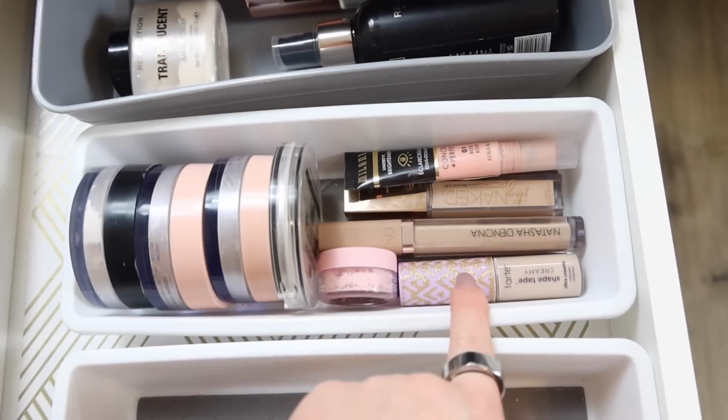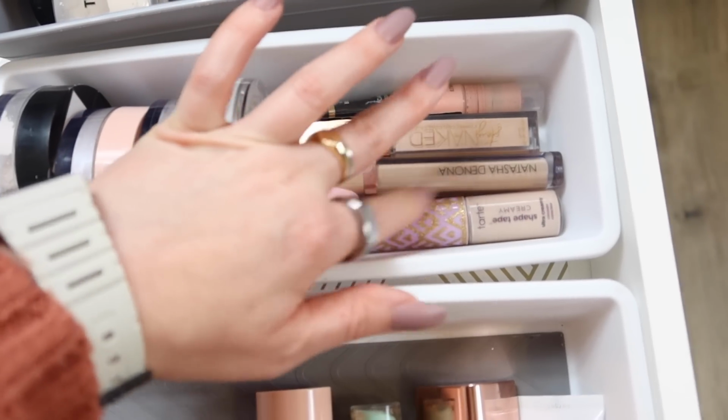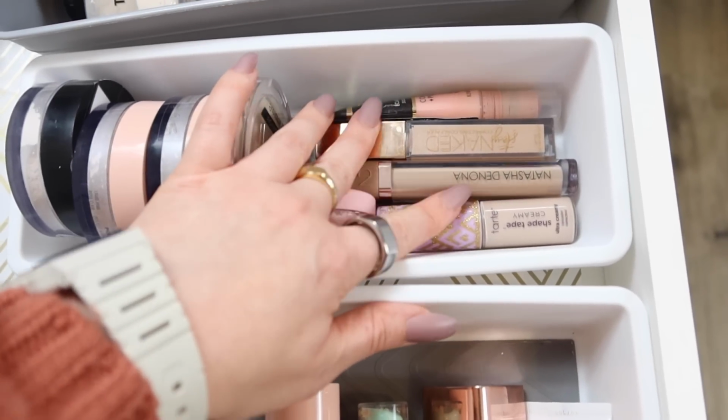Then I have my concealers and correctors over here. The Tarte Shape Tape Creamy Concealer. This one's pretty good. I like it. It's hydrating but has good coverage. So, I don't know, it has grown on me.